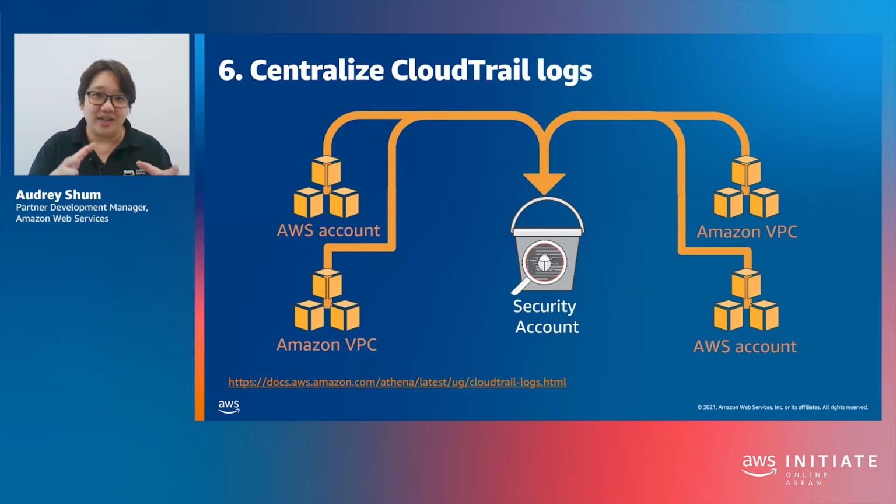The permissions on the bucket should prevent deletion of the logs. These logs should also be encrypted at rest. Once the logs are centralized, you can integrate them with a SIEM or use AWS services to analyze them. The URL I've provided on the bottom of this slide will help you learn how to use AWS services to visualize AWS CloudTrail logs. Once you have those CloudTrail logs centralized, you can also use the same log archive account to centralize logs from other sources, such as CloudWatch logs or even AWS load balancers.